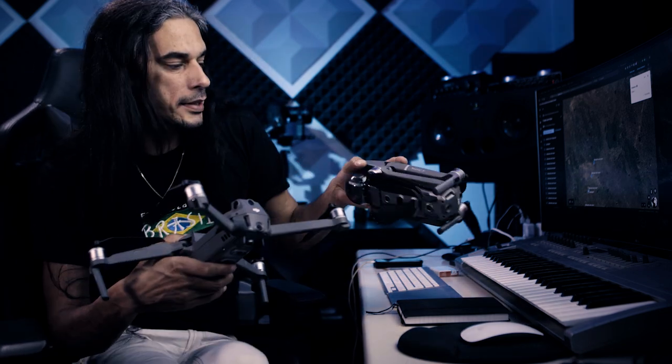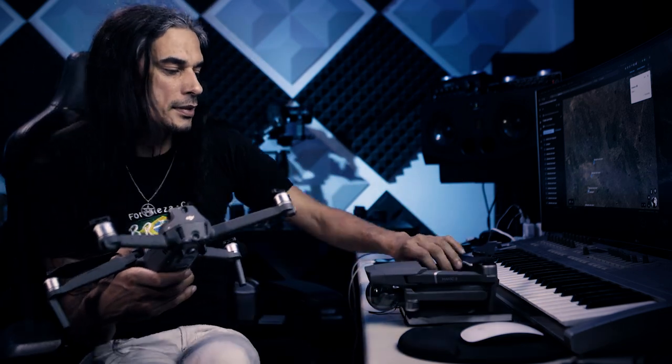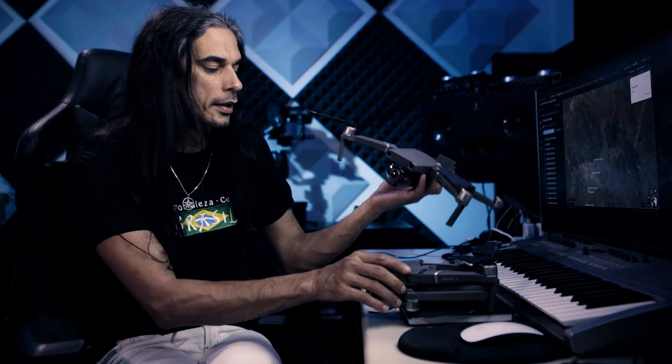I do a lot of work with this drone. I love the Mavic Pro. I have the Mavic Pro and the Mavic Zoom. I'll show you, they're both the same drone. They are completely the same drone.